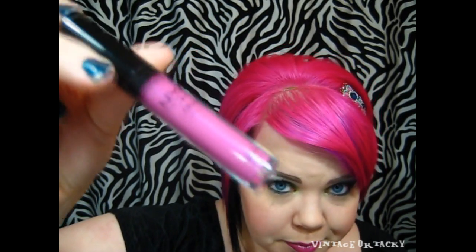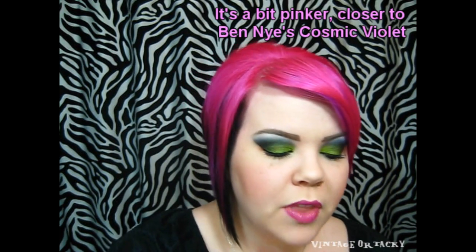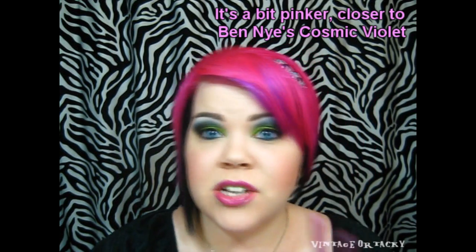This one, oh, it actually doesn't say what it is. Well, it's a good thing I know what it is. How weird, it totally doesn't say the name of the color. Anyway, this is the NYX Girls Gloss in Dull Pink. It's actually more of a pink with a purpley blue duochrome. It's kind of like Stars and Rockets eyeshadow, but in a lip gloss form. Highly recommend this one.